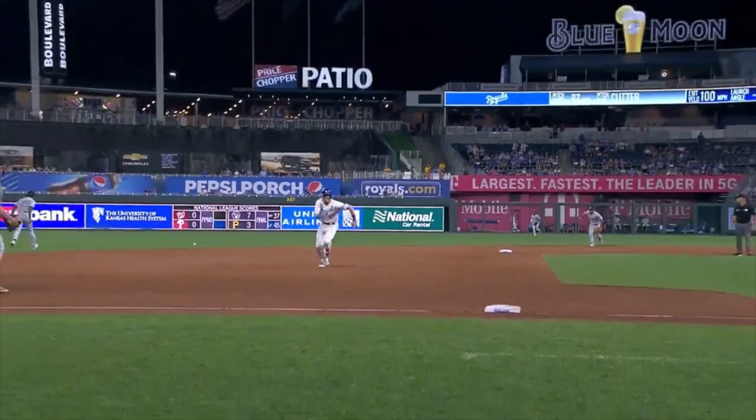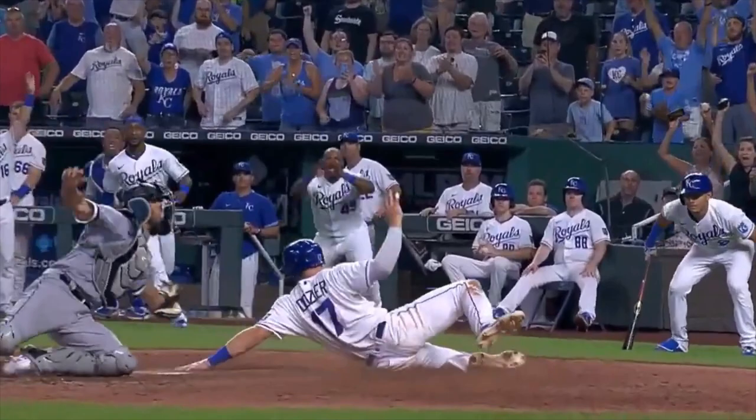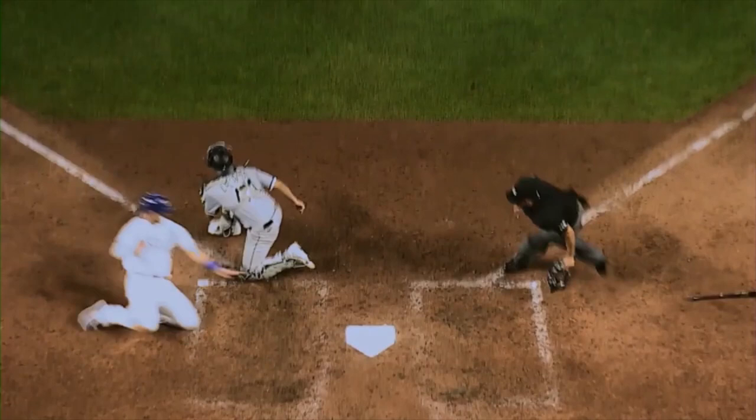And give Andrew Benintendi an assist for staying in a rundown long enough to get Dozier to second base. That's an otherwise good point. We're still playing right now. Better believe it. That's a great point. You know, Benintendi, he's a veteran guy. He knows what to do.